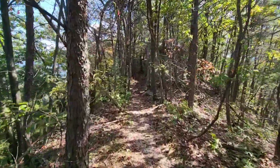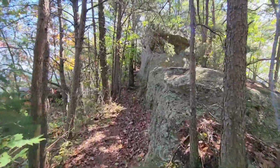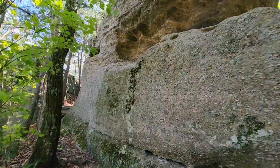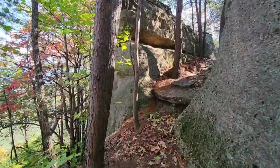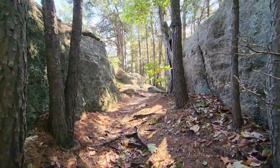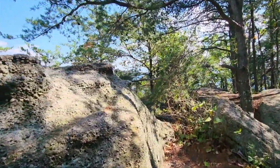Buzzards Roost overlook, or lookout point, whatever you want to call it. It's just right up here. I always like this little part leading up to the overlook. Really nice rocks. It's kind of like a little canyon leading up through here. And then Buzzards Roost overlook. It's right up here.